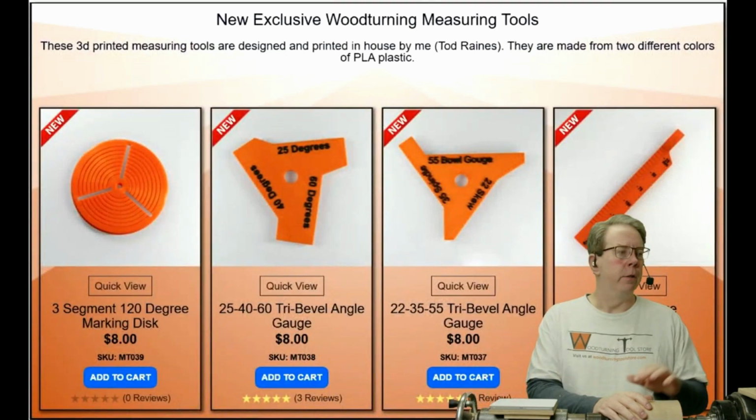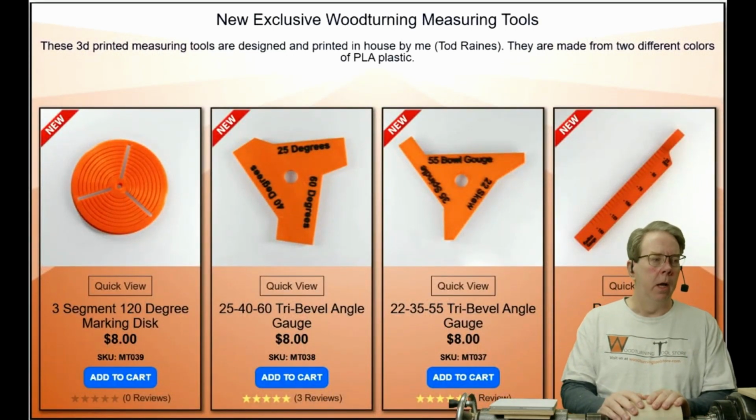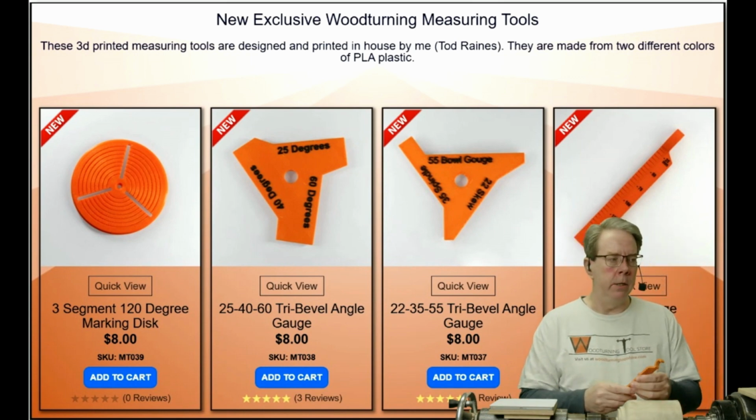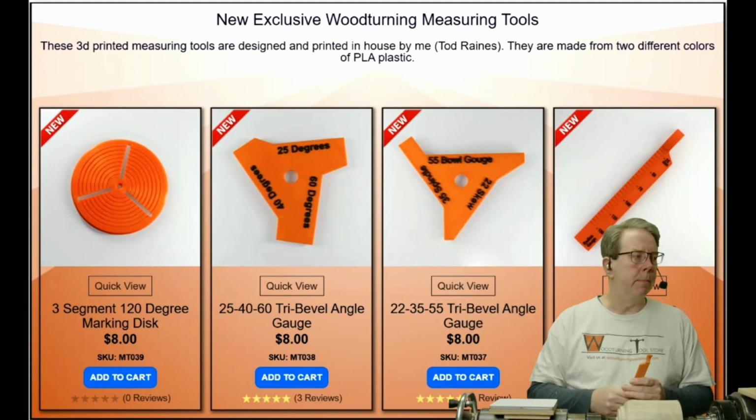So, and here's the 3D printed stuff. I put this on sale when I first brought it out. I got into 3D printing and I made this little guy. It's a radius gauge, the one right above me here. We've got some bevel angle gauges and a segmenting disc.